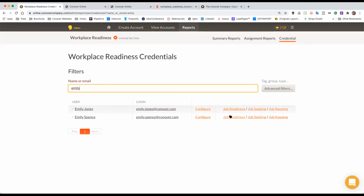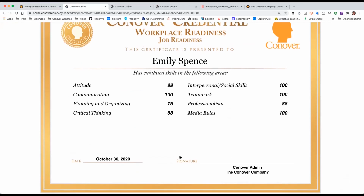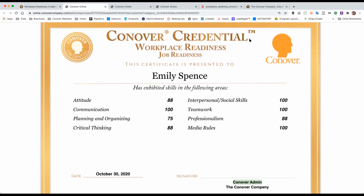Okay, and so this is what the credential looks like. I just want to show a finished result. All right, date, and then obviously name here for the admin, and then you sign it. Put your beautiful John Hancock on it, and then you can also put your logo or your seal from the district or organization. You can upload your own logo up on here as well, and it'll show that.